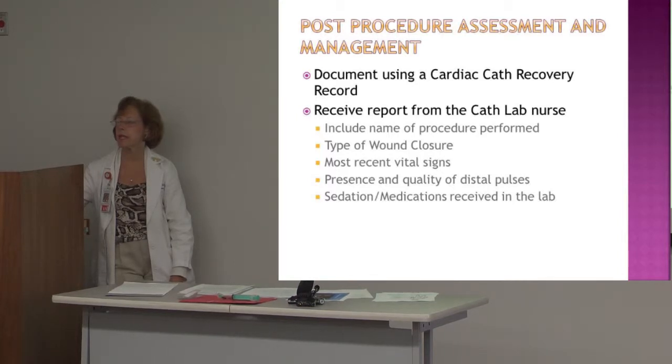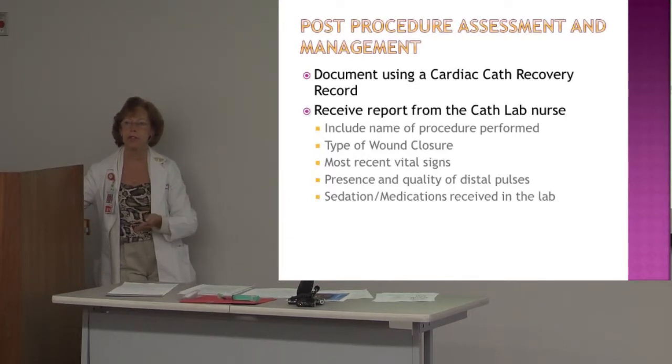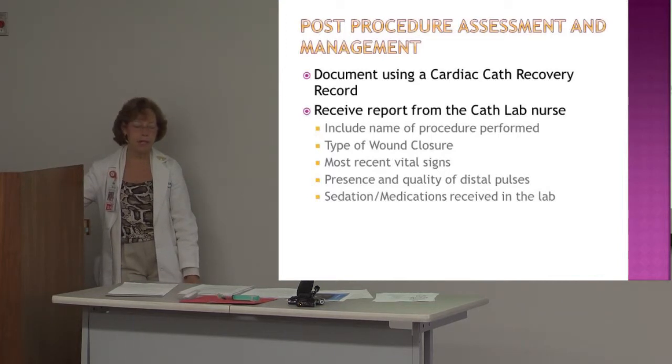So post-procedure assessment and management, there is a cardiac cath recovery record. It's a hard copy, so it's not in Saurian. And that documentation will start in the cardiac cath lab and follow the patient onto the nursing unit. So it's a flow sheet, so you would go along with what the requirements are on the flow sheet. And the other thing is you want to make sure you get a really good report from the cath lab nurse. The cath lab nurse will be bringing the patient to the unit. So there will be a face-to-face report because there's a handoff also of the document besides the patient.